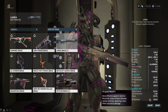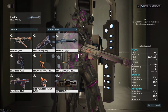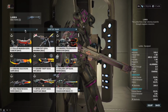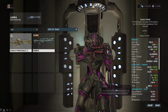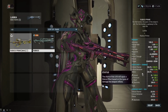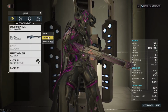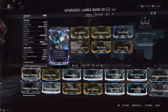So pretty decent stats. You got 20% crit chance, 2x multiplier, 25% status chance. This thing just screams outdated to me. When you compare it to some of the stuff that's currently meta for Eidolons, we got Rubico Prime, which has slightly lower base damage, but about double the crit chance and a 1.5 times crit multiplier as well. So this thing is a lot better in a lot of ways. And you can still get some pretty big elemental damage from a Lanka. It has decent Riven Dispo as well, but this thing could definitely use an upgrade.